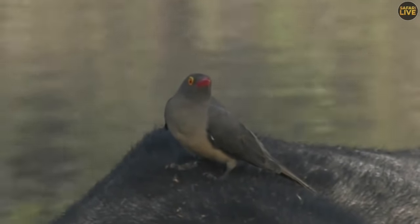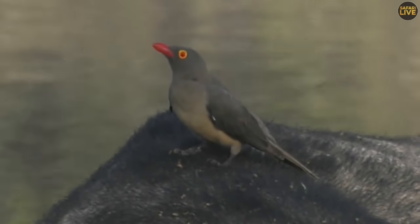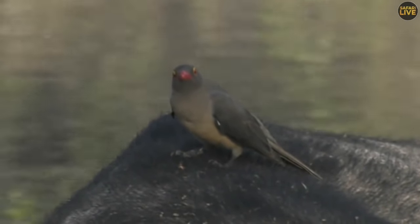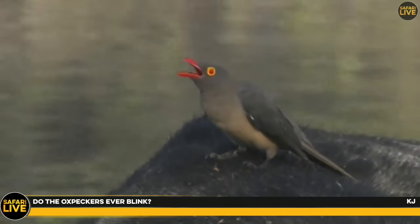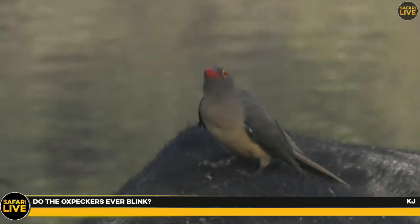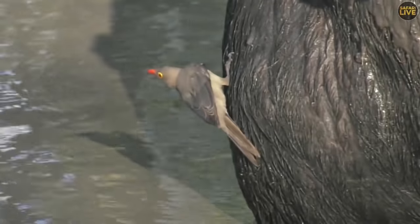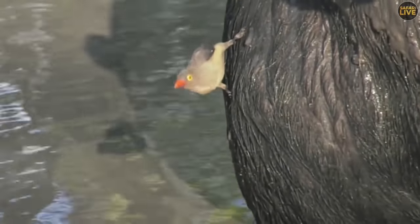Let me just keep quiet and listen to the sounds and feel and smell all the things of the bush. KJ wants to know, does this bird ever blink? Let's check that. Let's go and look at this bird's eye and see whether it will blink or not. Yeah, it does blink, hey? But it's quick. Oh, look at that. They have these long and sharp and strong claws. That's why they can maneuver easily on these buffaloes.